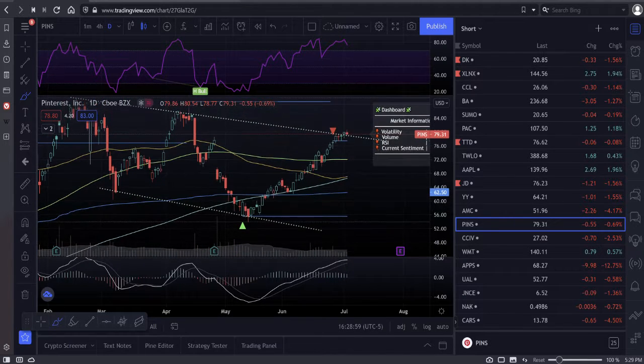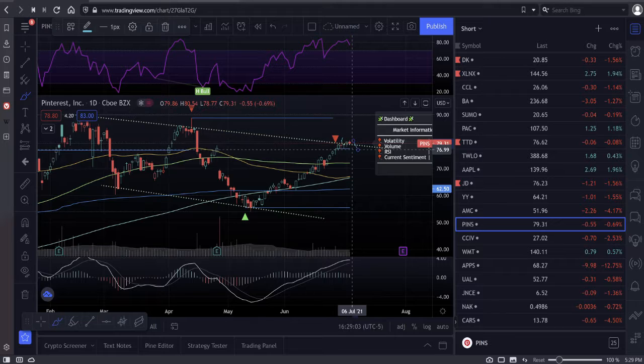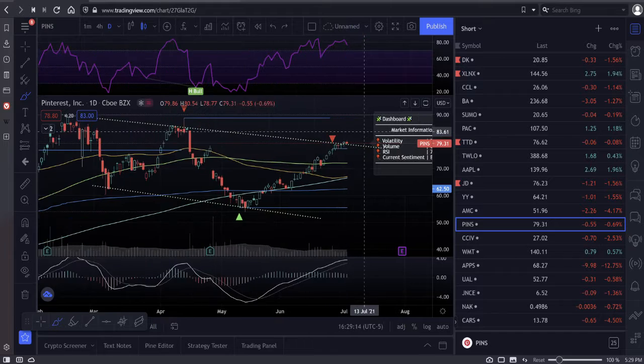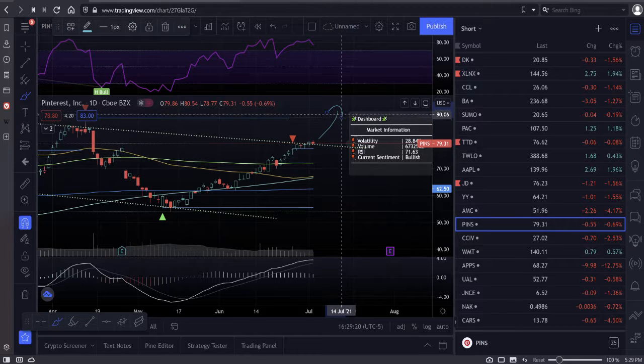PINS, as you can see here, we had a breakout, kind of a pullback. This is kind of a small scale pullback because the RSI is still extremely oversold. But this could be a nice momentum play. So watch out. If it breaks below the support, I would be shorting or buying puts. If not, I would get shares or buy calls.